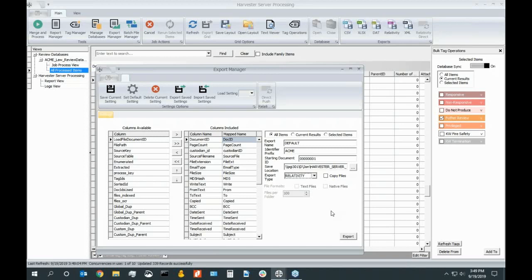One other quick question is, when using the export with a load file feature where the email and container files are present, does it have an option to export with and without children? And the answer to that is yes.